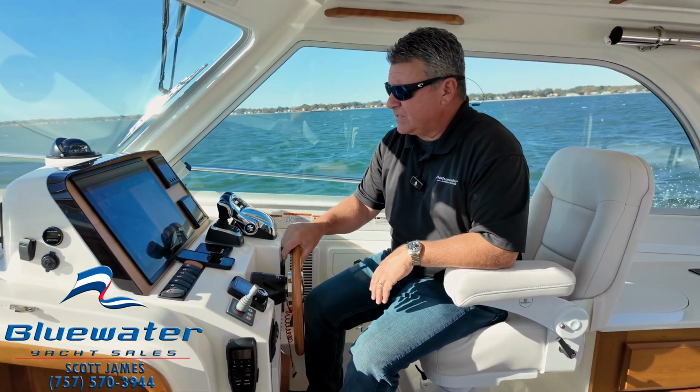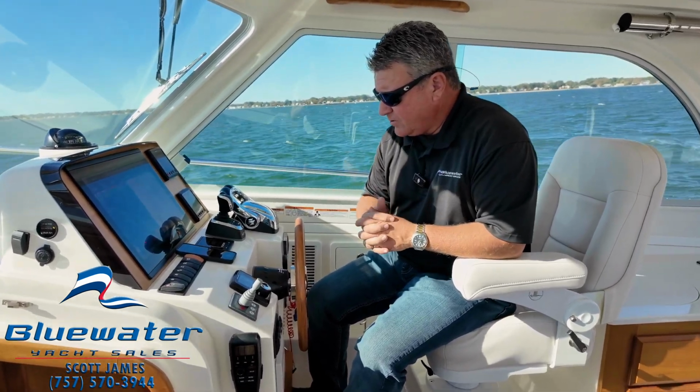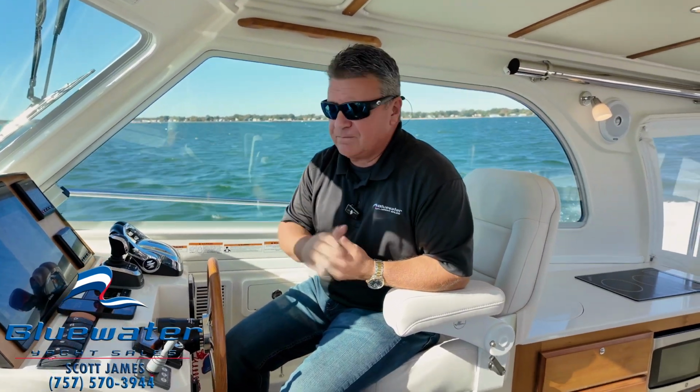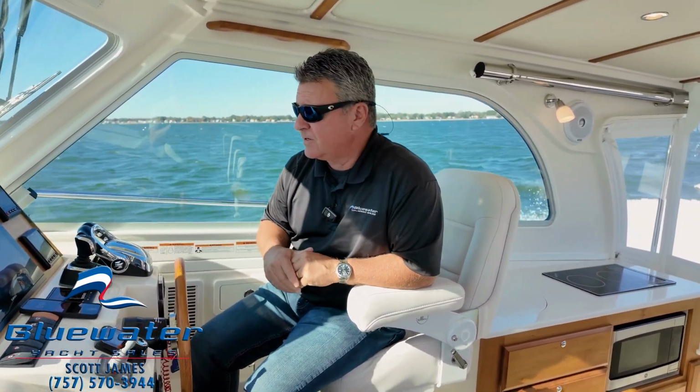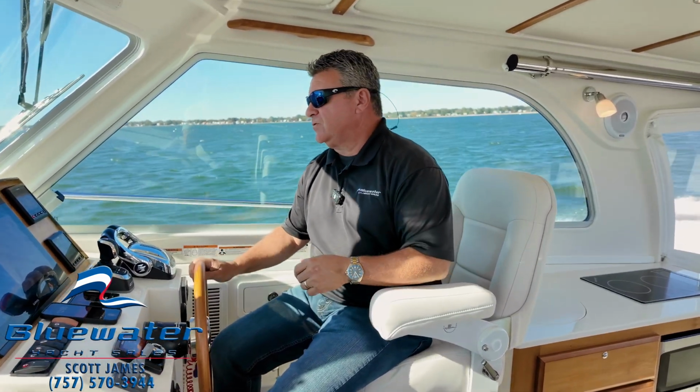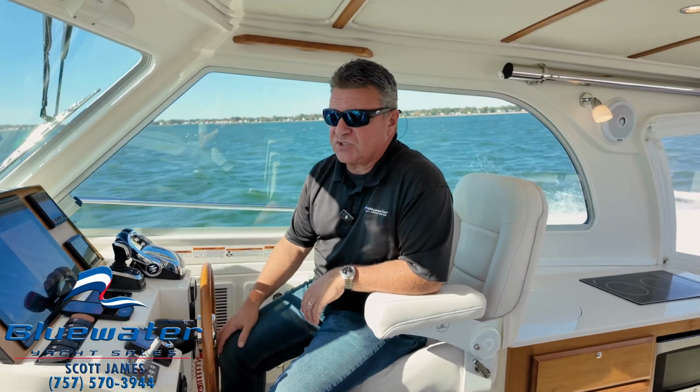So again, we're running along at about 26 miles an hour. We're turning 4,300. This boat will run up in the mid 40 mile an hour range. So very nice running boat. Again, 2022 340 Back Cove. Name of the boat is Sea Trials.